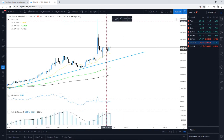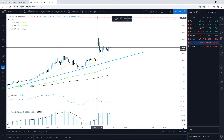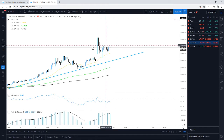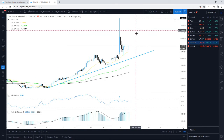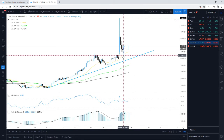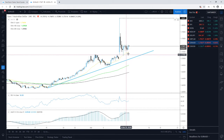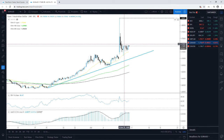So after hitting this area right here, near the 1.8207 zone, the pair drifted back down and tested its 21 EMA here on the 4-hour chart. You can see it acted as a good area of support and then rebounded, and is now still trading above that EMA. In a way, there is a good chance for this one to drift higher.